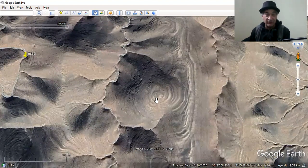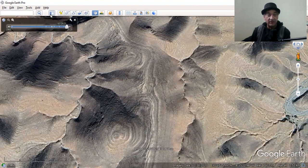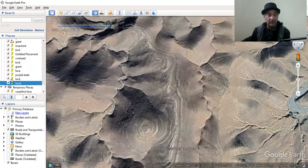Deposit after deposit and erosion of sand. Sandblasting will do this with wind. It absolutely will. Anybody you all clean car parts with a bead blaster? You'll know what I'm talking about. I showed you the purple beak giant. I want to see a conehead. Insectoid.